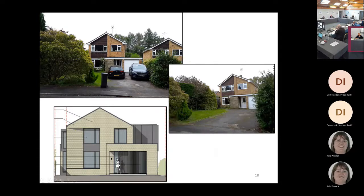To conclude, the proposal is a modern interpretation of the existing building's design. It's considered that the proposal does not have a detrimental impact to the character or appearance of the area. The proposal is also not considered to have an adverse impact on residential amenities of occupants of adjacent dwellings, and therefore is in accordance with the policy of the development plan.